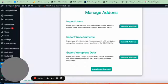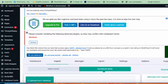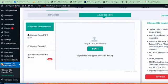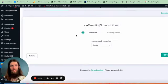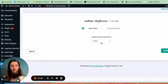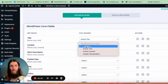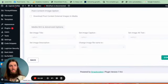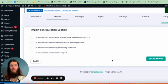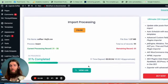and now we go to our CSV importer. And we go to browse. So I've selected my CSV file. Want new items, posts. Then title, article title, content, article content. Next, it asks about images. We don't have any images, so we're fine with that. Start import. And this only takes a few minutes.